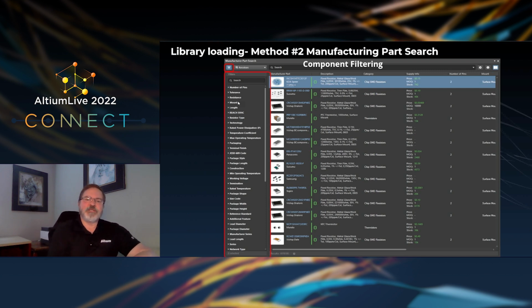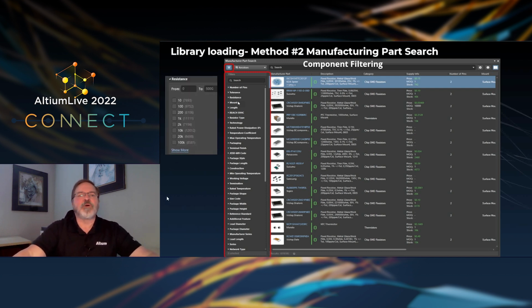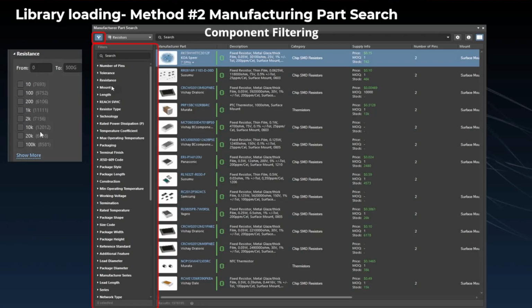This is really convenient because with all these components available in the manufacturing part search, I can quickly find exactly what I'm looking for. And what's nice is I can also put in a range of information here. So if I'm a little bit flexible in my design, I can put that range from and to, and look at a broader selection. Okay, so that's your very first thing, your filtering button here. You can look at that.